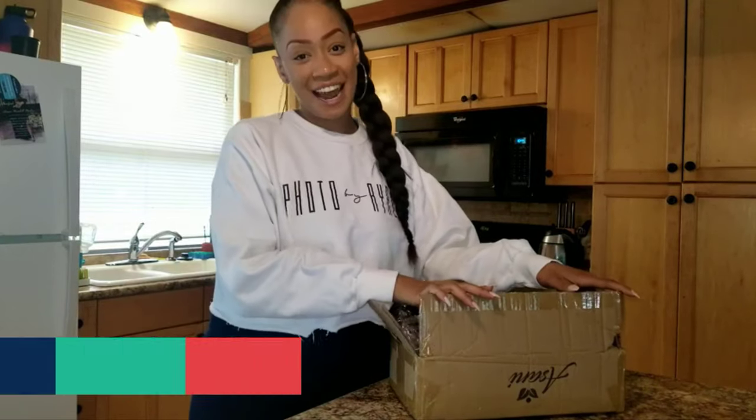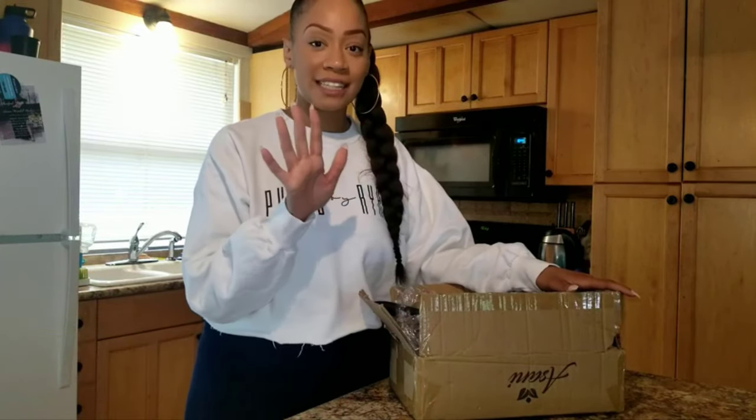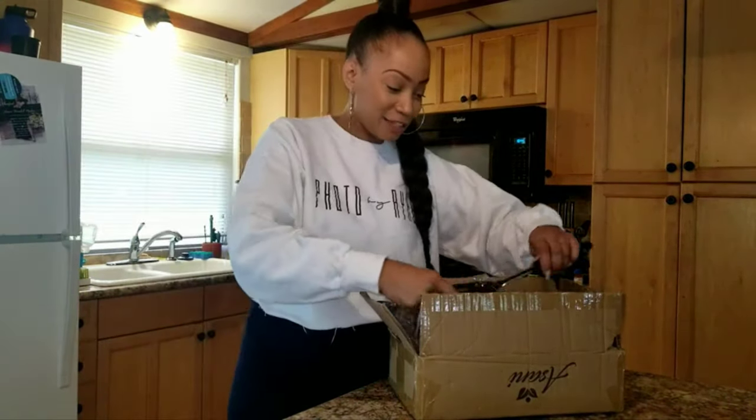Guys, so I just got my package from Asani, and it is the 25-piece utility set that is stainless steel. Now, don't mind that I opened it upside down, but I said, let me show you guys what all I got. Okay, so we're gonna start here.